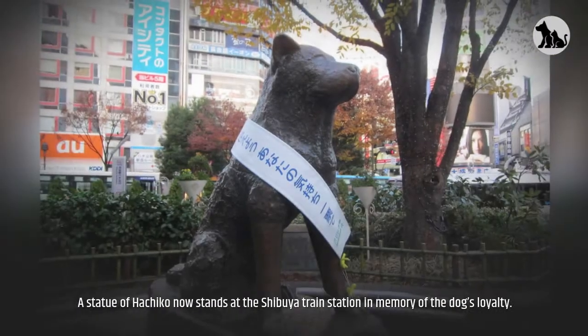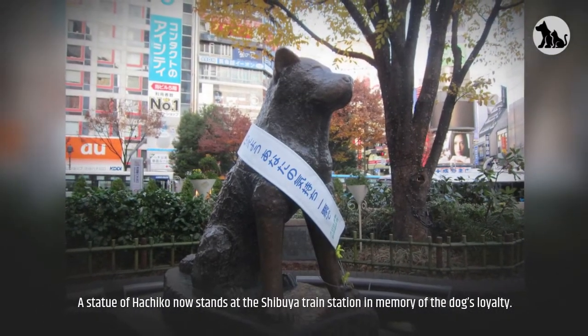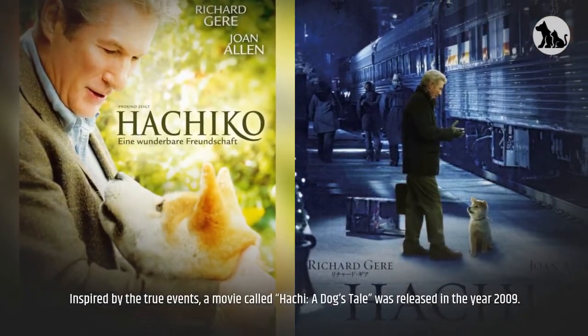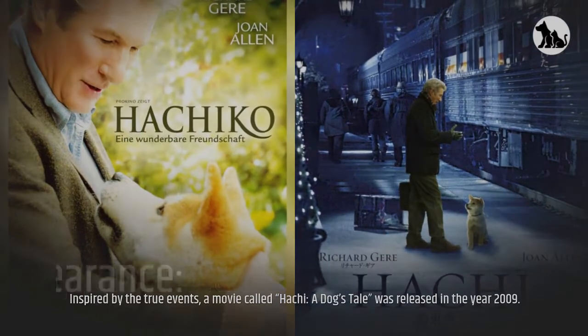A statue of Hachiko now stands at the Shibuya train station in memory of the dog's loyalty. Inspired by the true events, a movie called Hachi, A Dog's Tale was released in the year 2009.